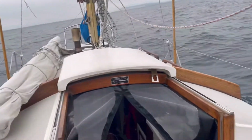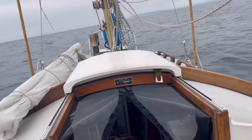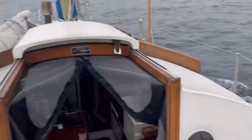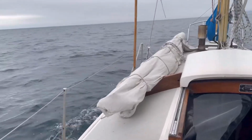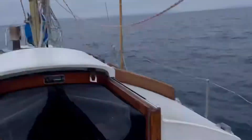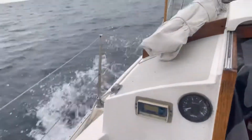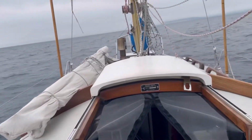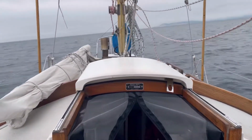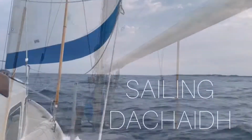So about 40 nautical miles. Wind is not favorable today. Yeah, the wind is right on our nose. But having the mainsail up gives us another half a knot of speed. We'll check in later.